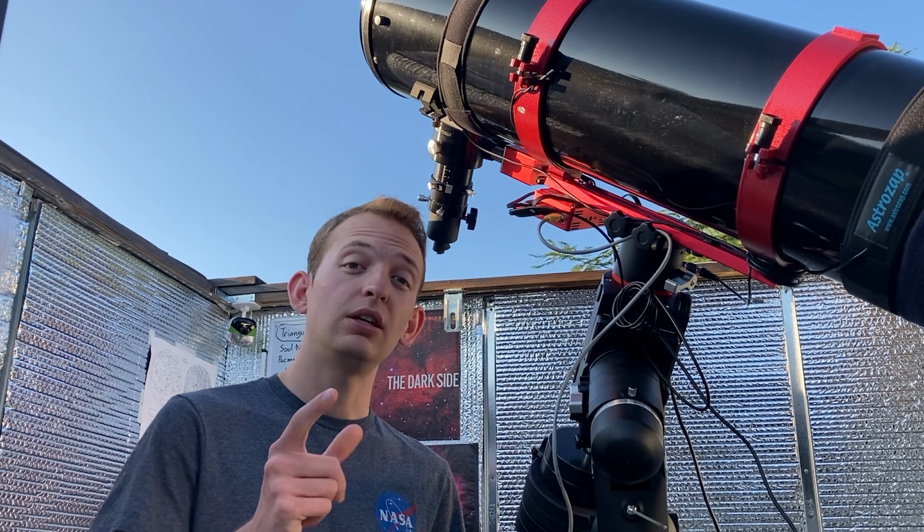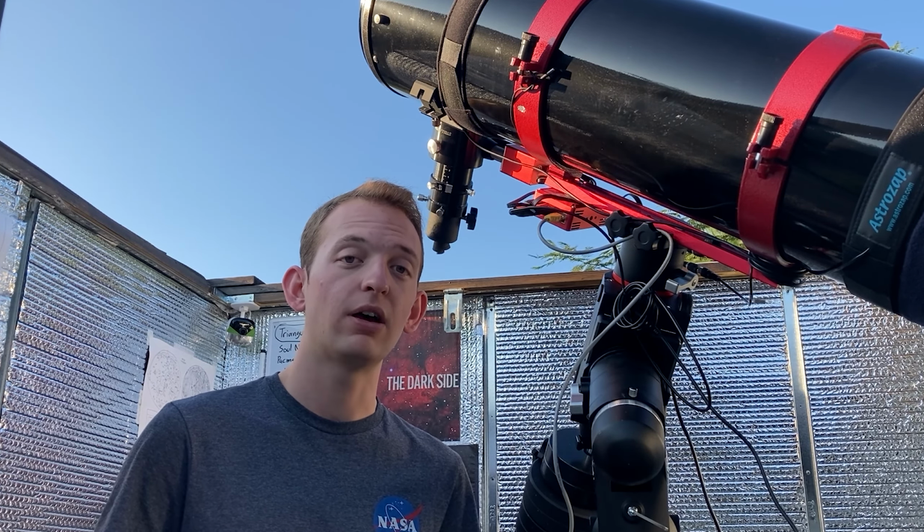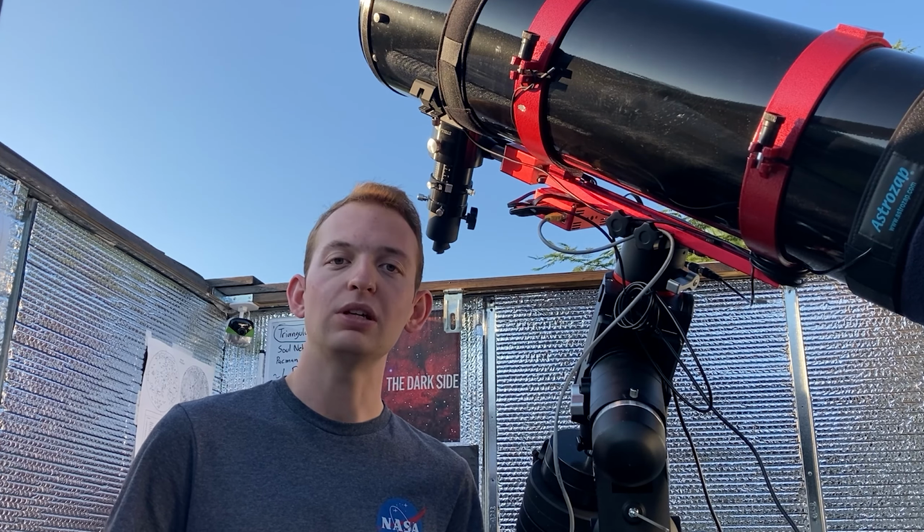So stay tuned till the end for my final image reveal of M33, the Triangulum galaxy.